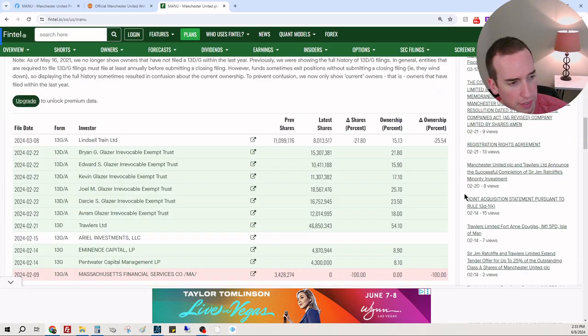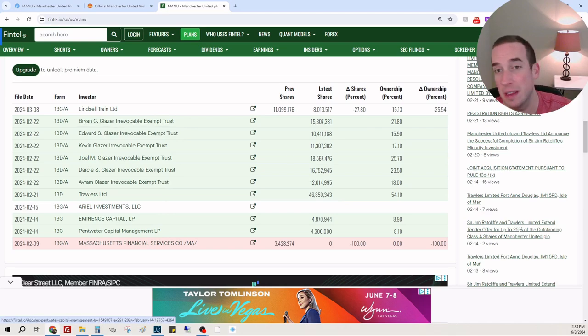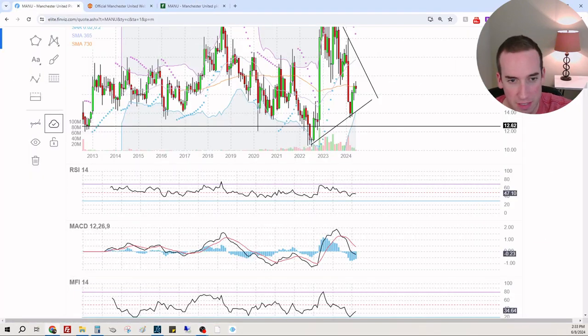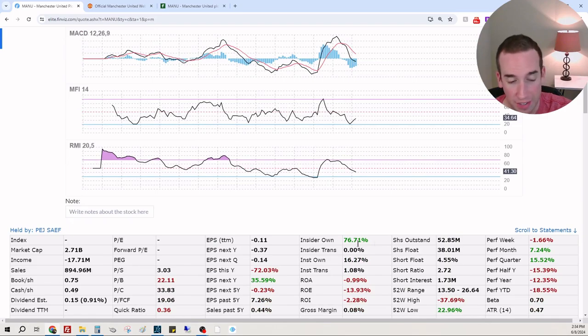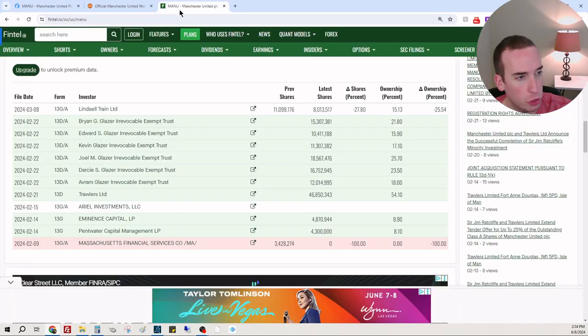What are the big boys and girls doing? Let's find out. Wow, these are all big owners. Okay. Wow. Wow. Who? Okay, remember these names because I think we're gonna put some pieces together here. All right, insider ownership definitely big time up. Okay, Glazer, Blanc, Bell, Roche. Glazer. All Glazers. Okay. Wow. 12 million shares, 16 million, 18 million, 11 million, 10 million, 15 million.